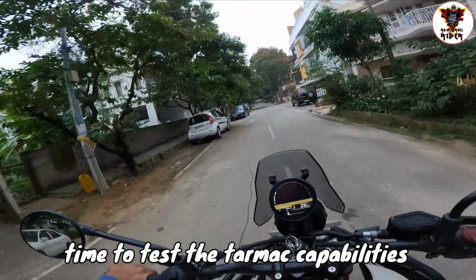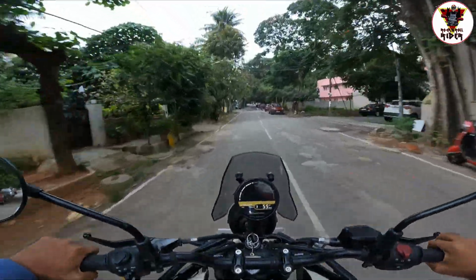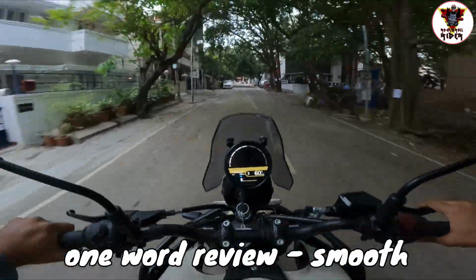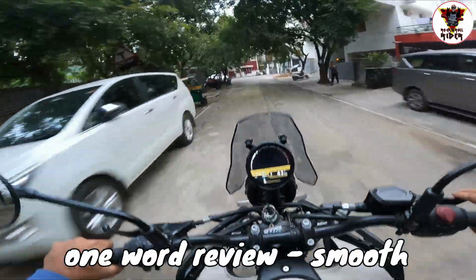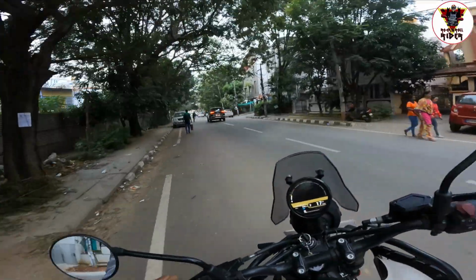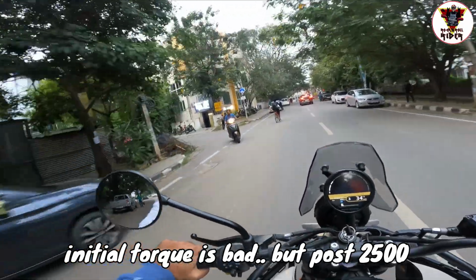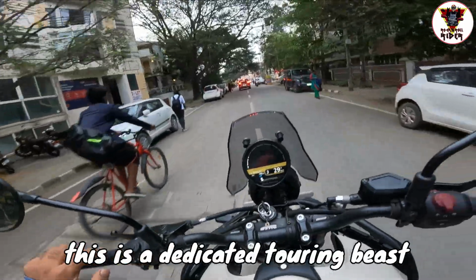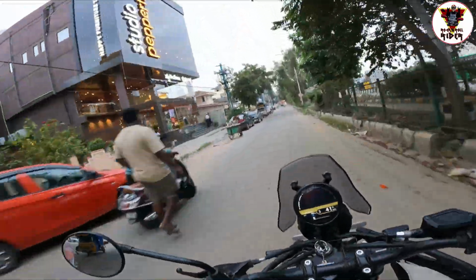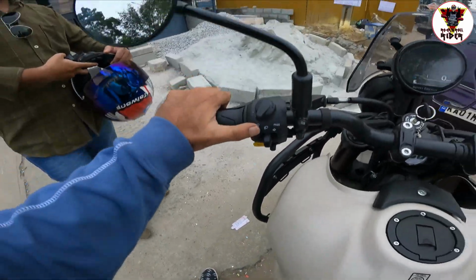Okay, let us test the tarmac capability. Good amount of torque. Not bad. The torque is good enough, but as people have already said, above 2500 RPM you actually feel the difference. What's happening? Huh? It's here.